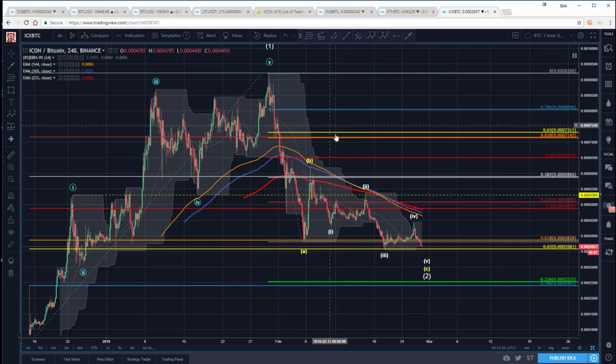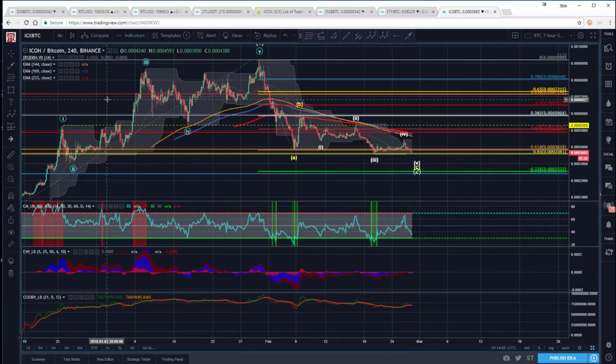rolled over here, and would imply that if we're going to get a clear 3-wave correction here with the kind of subdivision we want to see, that we've got the quick abrupt move down for the A wave, we get the little 3-wave into the B, it's technical, and now are we going to finish with a C wave that gives us nice clear 5 legs.